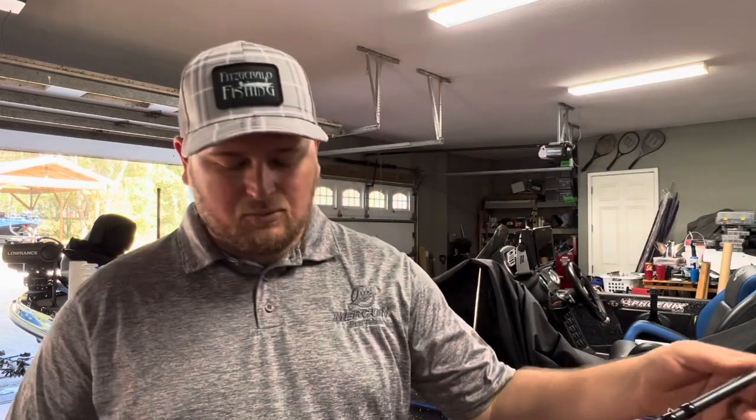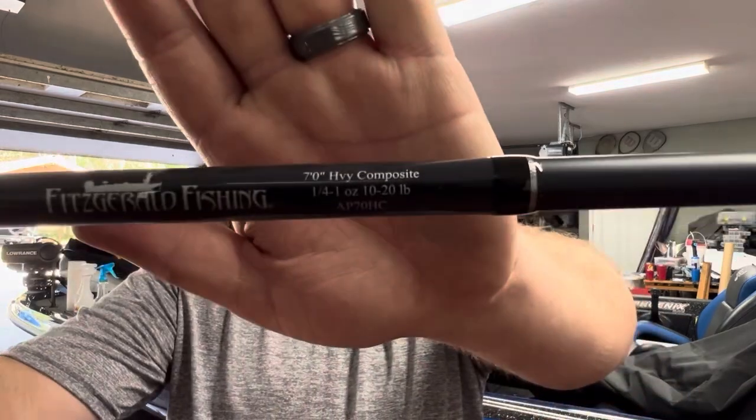All right, the last SKU that I ordered is another composite all-purpose series rod. This is the 7-foot heavy action one. Now, admittedly, I really don't know where I'm going to fit this into my arsenal yet. I think it's going to be a really good one for those moderate depth, deep diving crankbaits. So like Series 5 Strike Kings, maybe a 6XD, even though I like the 7.3 heavy action for that.